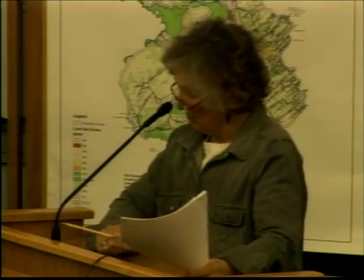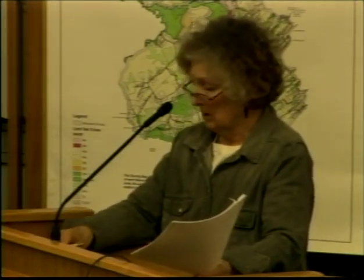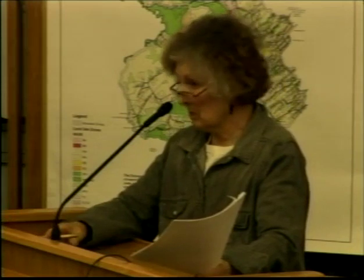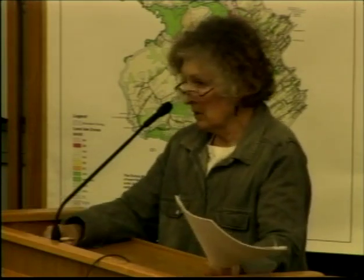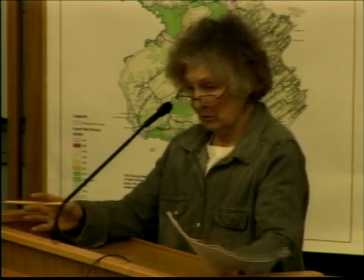I think when plans like this are considered, it's important for the town to make absolutely sure that you have looked at all the aspects of the project. And when an applicant says, oh, the drainage won't be affected, they can say whatever they want, but is that true? And have you checked? Thank you.